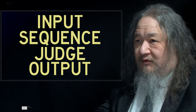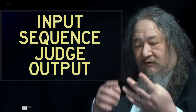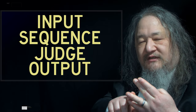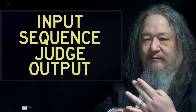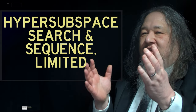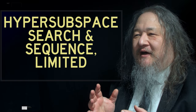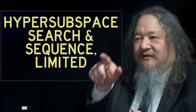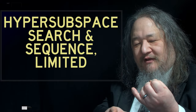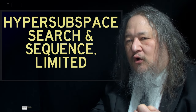The We Are Coders approach says we have four primitive operations. We can accept input from the world. We can perform steps, sequences. We can judge states of affairs, see whether we like them or not, and we can do things. We can make output. And this is us. Hypersubspace search and sequence limited. The sequencing I mentioned, the search, all this is going to be the subject of the other video, but the limited is to stress that, number one, we have limitations, but number two, we are a corporation.